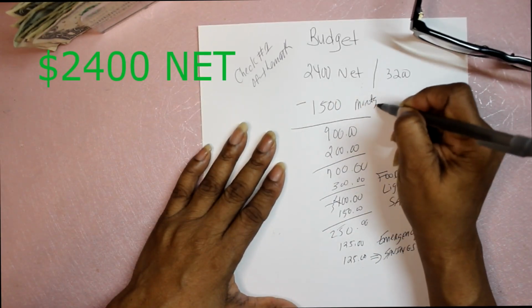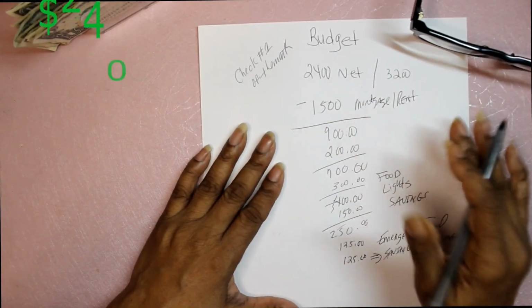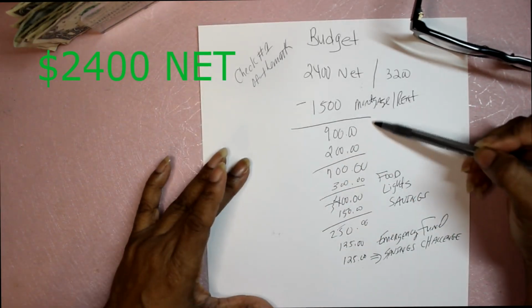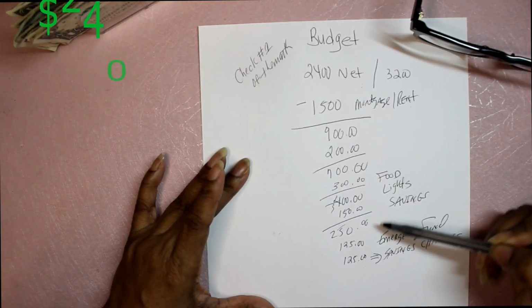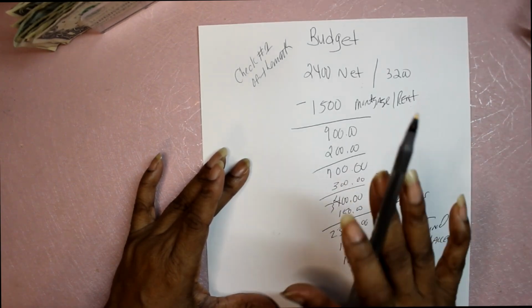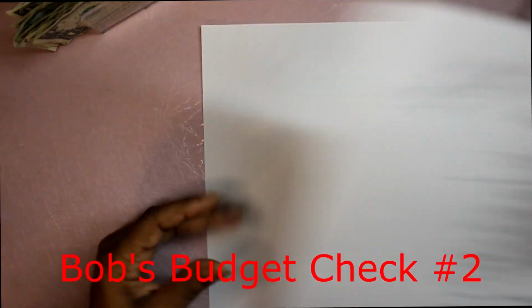This right here is mortgage or rent. It doesn't matter. You've got to pay to have somewhere to live. That left him $900. And then we went for the bills that we're going to be paying. Some are going to be due again, and the other ones are not going to be due at all. We'll take these monies and allocate them for the next check. That's check number 1. Let's go to check number 2.